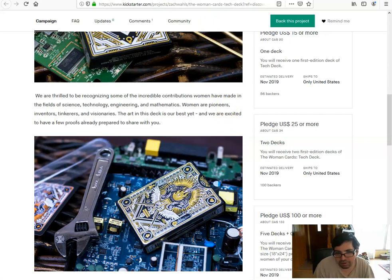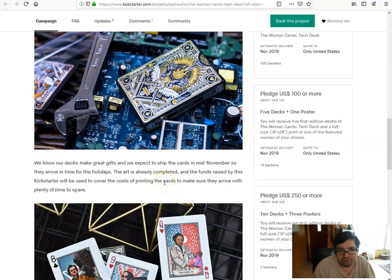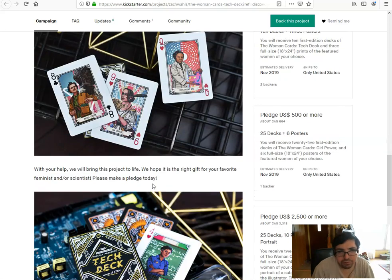I do like the back. I do like the tuck case and everything. It's a nice tuck case. And I mean, there's nothing wrong with these decks. It's just not my cup of tea. I prefer a more traditional deck as opposed to one that has figures on every card. You can see some of those figures there. It's nice artwork.